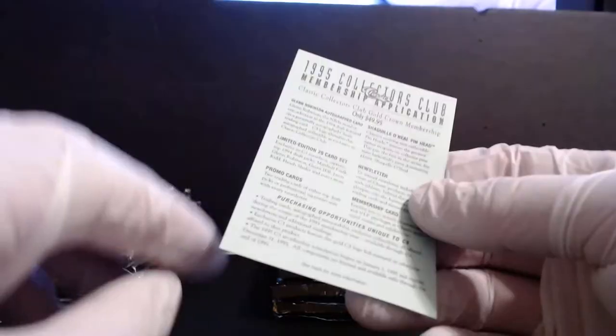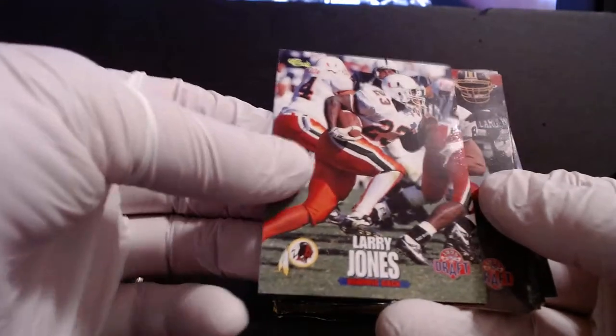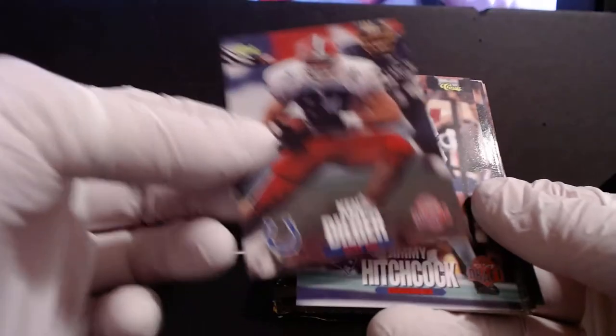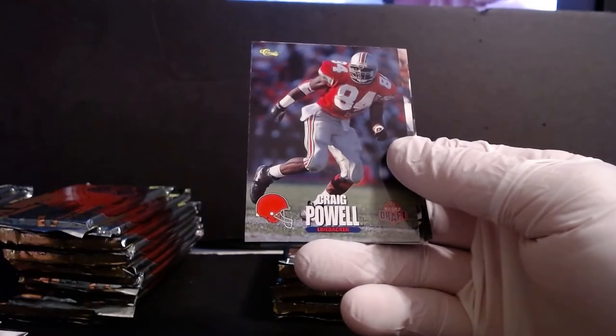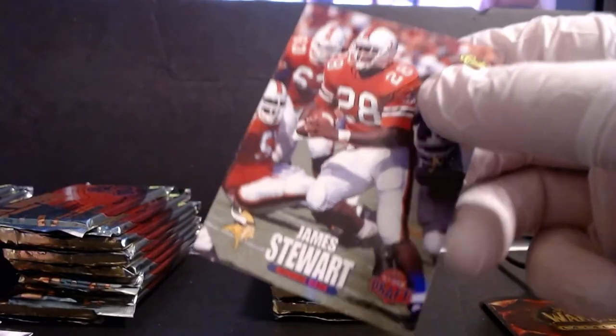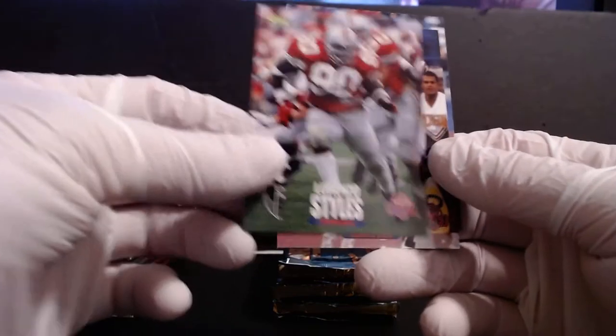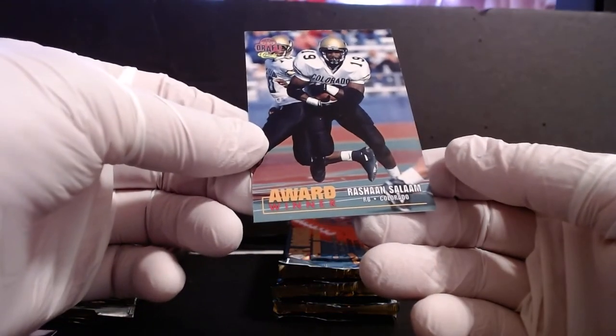Then we got Larry Jones, Washington. Ken going to the Colts. Jimmy going to New England. John, Cincinnati. Craig, Cleveland. James Stewart going to Minnesota. And so we've got Lorenzo, Atlanta. Tyrone Wheatley, Giants. And award winner Rashaan Salaam, running back.